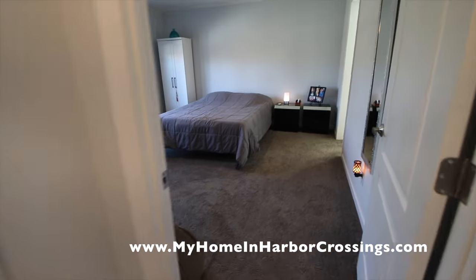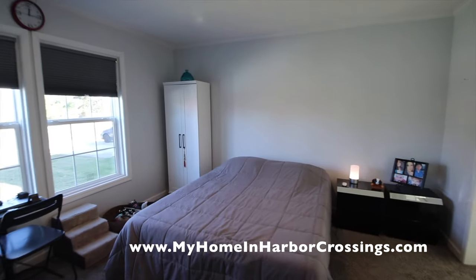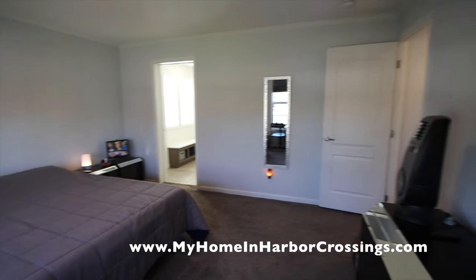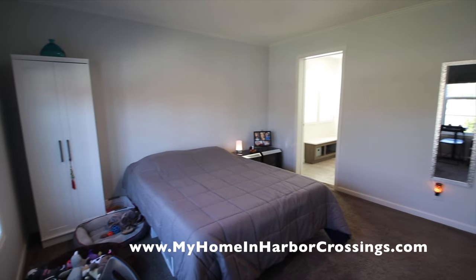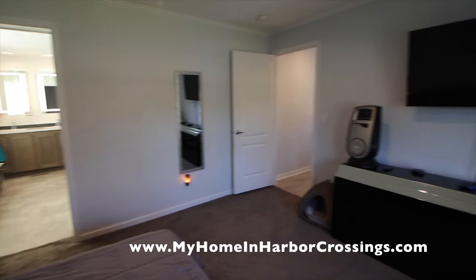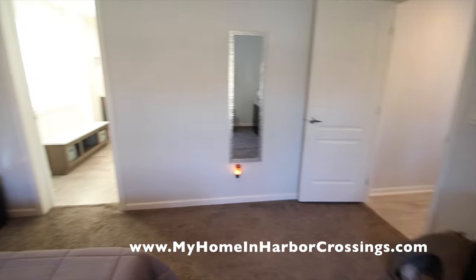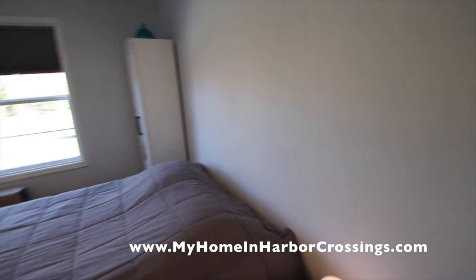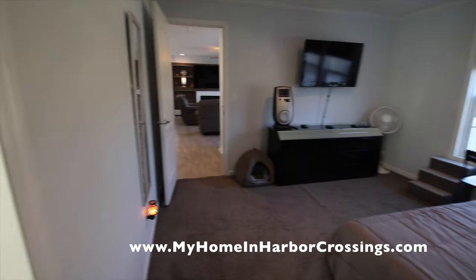And now you'll be entering into the whole master bedroom suite. So here's the master bedroom, two huge windows, again with the room darkening shades, great painted area. The walls are gorgeous. It's that beautiful light blue. Another view of this side of the room. And now a little peek out the window and this final view of the room.